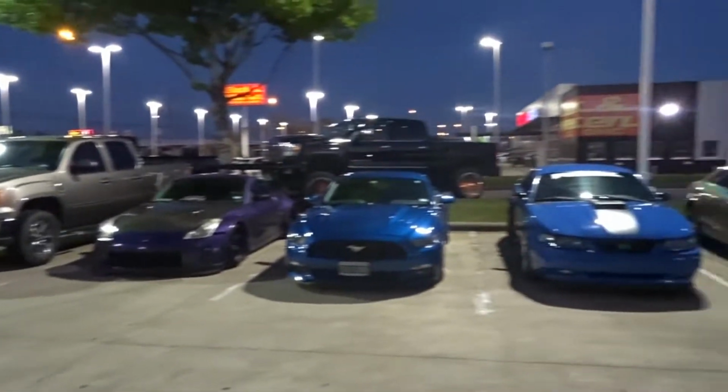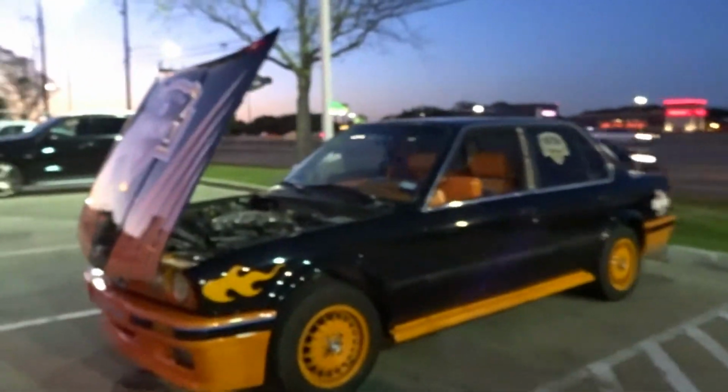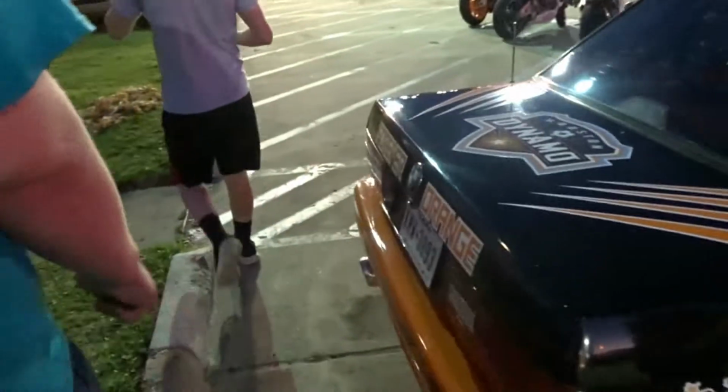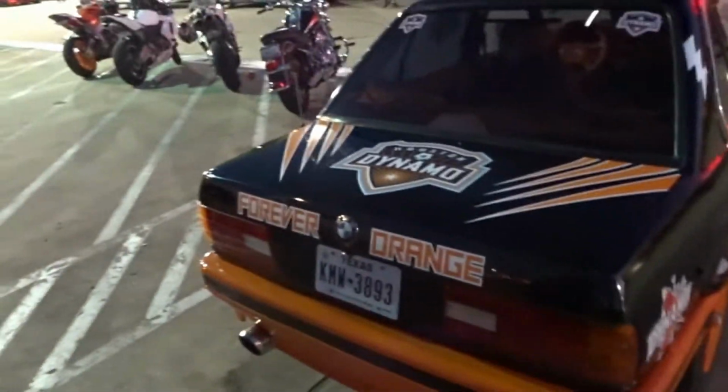Bro, that RX-7 right there? Why? Hey, at least it has a 6-cylinder in it. Bro, it's an auto. I think he likes to use the Dynamo. What the fuck? Our Houston Dynamo sucks.